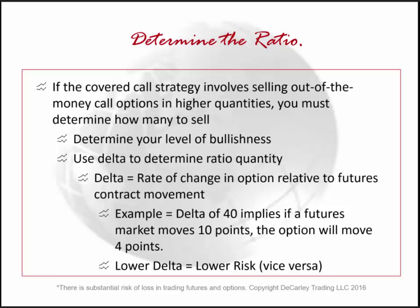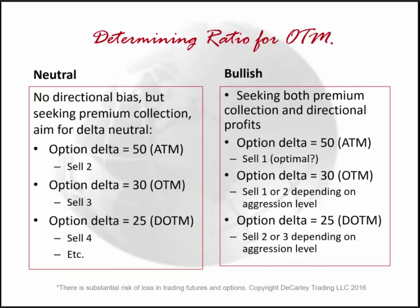If you're not familiar with delta, delta is simply the rate of change in an option relative to futures contract movement. So for example, if the delta of a particular commodity option is 40, it implies that if the futures market moves 10 points, the option will move 4 points. So you can see it's kind of like a percentage. It's the percentage of how much the option will react to the futures market price change. A lower delta equals lower risk and vice versa. So if you are super bullish, you'd probably go with a higher delta. If you're slightly bullish, you might go with a lower delta. Lower risk and higher risk, delta is kind of synonymous.